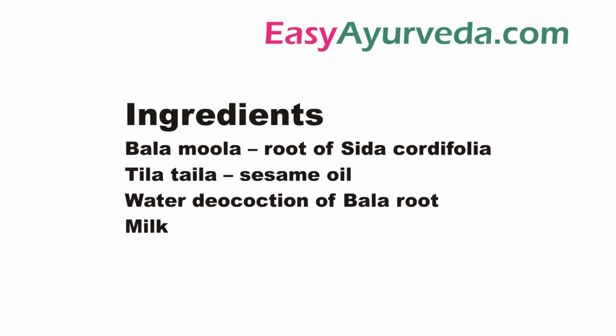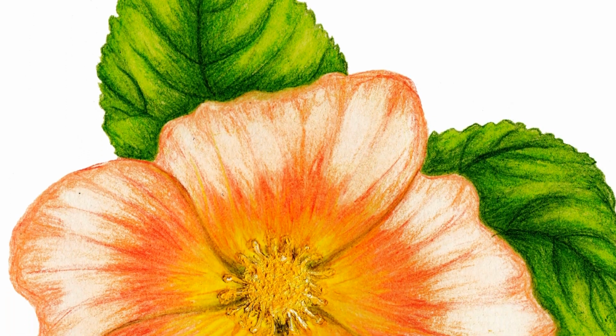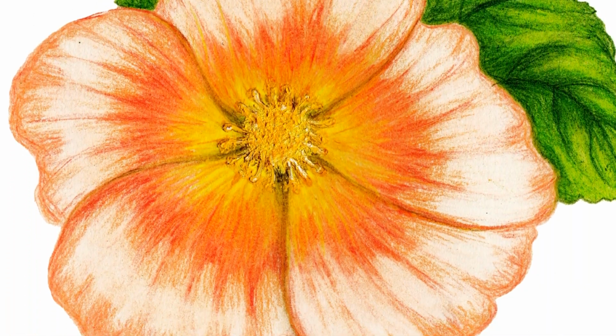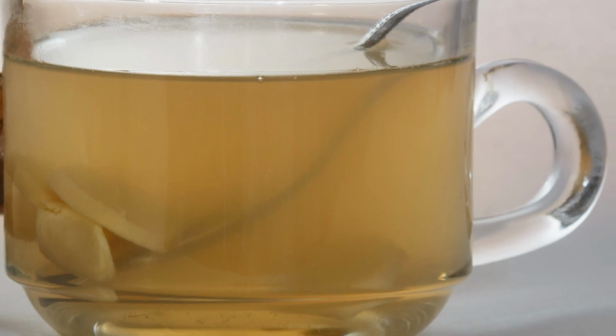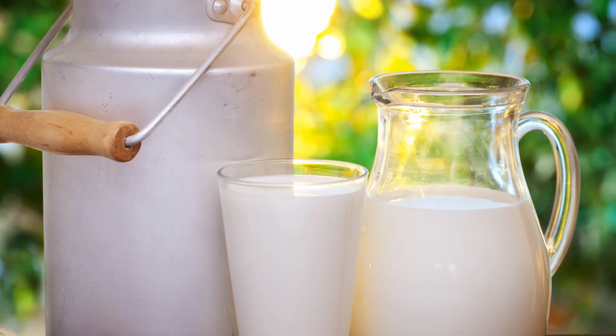Ingredients of Sudhabala Thailam: Bala Mula, that is root of Sida cordifolia. It is a best herb used for balancing Vata dosha. It rejuvenates nerves, relieves pain, and strengthens muscles and bone. Sesame oil, Bala Mula Kashaya, that is decoction of Bala root, and cow milk.